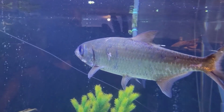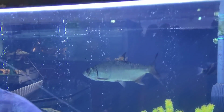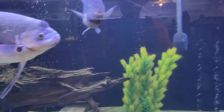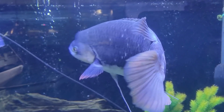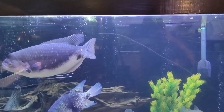We did add in the Indo-Pacific tarpon. He's probably about 15 inches or so. We've got some black belts in here as well. We've got another gorgeous red-tailed giant gourami. He's just perfect. And yes, I got to get in here and buff out a scratch on this tank.